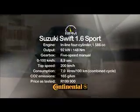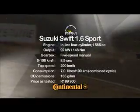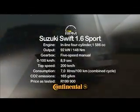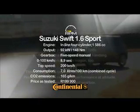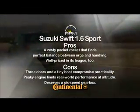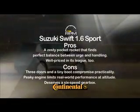A lively 1.6-litre engine and slick 5-speed gearbox are at the core of Suzuki's sportiest Swift, ensuring brisk performance and brilliant handling. The result is a grin machine that also delivers on the value front, but that sexy 3-door body isn't the most practical, and the peaky engine needs to be exercised to give its best.